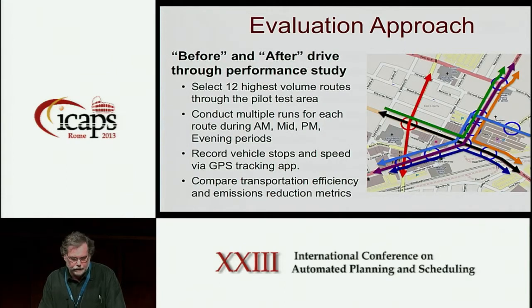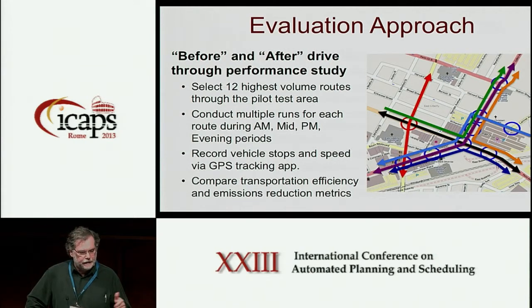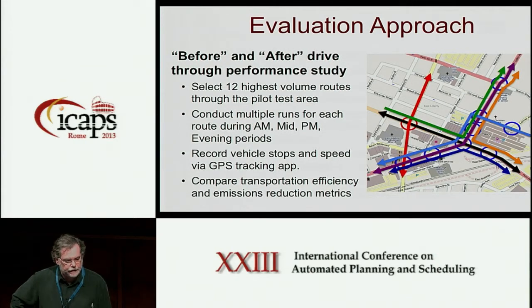We did do a formal evaluation, a before and after drive study through the performance area. We selected the 12 highest volume routes, and essentially conducted multiple drive-throughs with vehicles through these 12 routes in 4 different periods of the day: AM rush, mid-period, PM rush, and evening. We had GPS devices and just traced our paths, and from that we can extract transportation efficiency and emissions data.